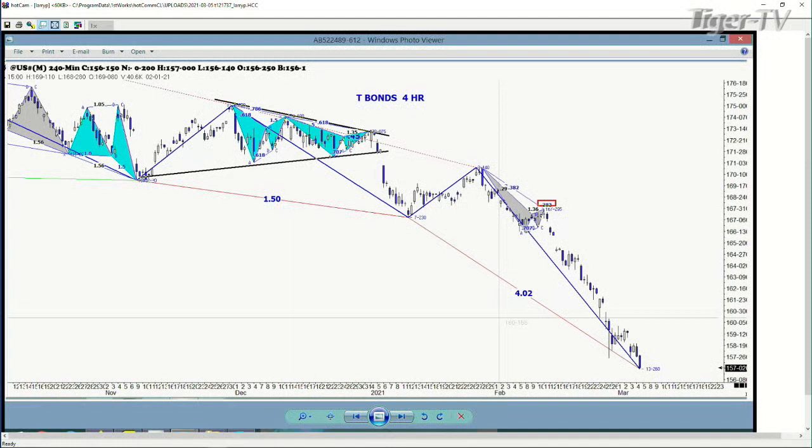So there is a lesson to be learned here. You can try it as many times as you want, but you've got to find out how much you risk, because it's not about how much you make on a trade, it's how much money you don't lose. That's the bottom line. So try to keep that in mind.